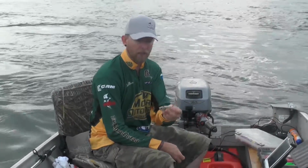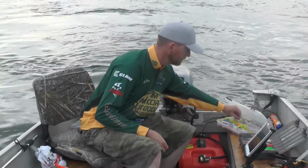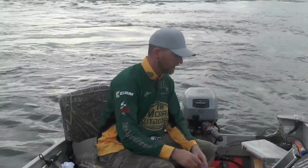They last. They hold up really well. They last for a long time and catch a lot of fish on one lure. They don't tear up as much as a shad body does. And we're casting, retrieving, ripping them, and as you can see, vertical jigging them.